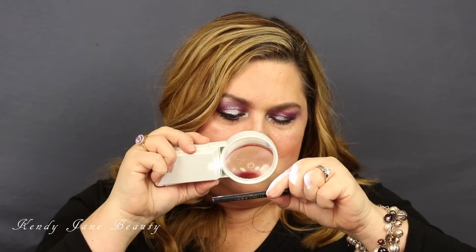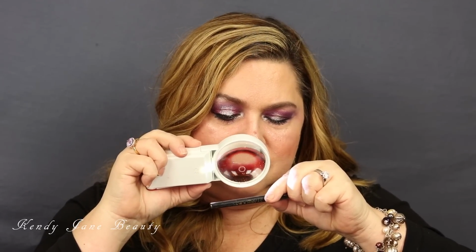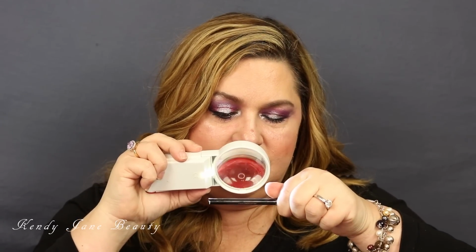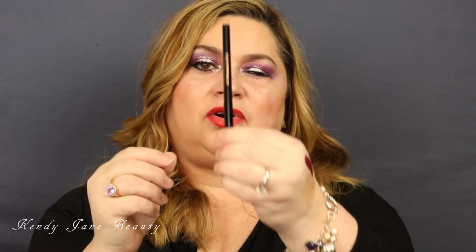If it's not black, I might keep it. It's brown. Ultra Luxe Longwear Eye Pencil by starlooks.com. I think I might keep this pencil. I've never heard of Star Looks. Okay, let's swatch this Star Looks pencil in brown. It goes on well, and I like how the tip's really pointed. I'm going to keep this. I hope it works out well.